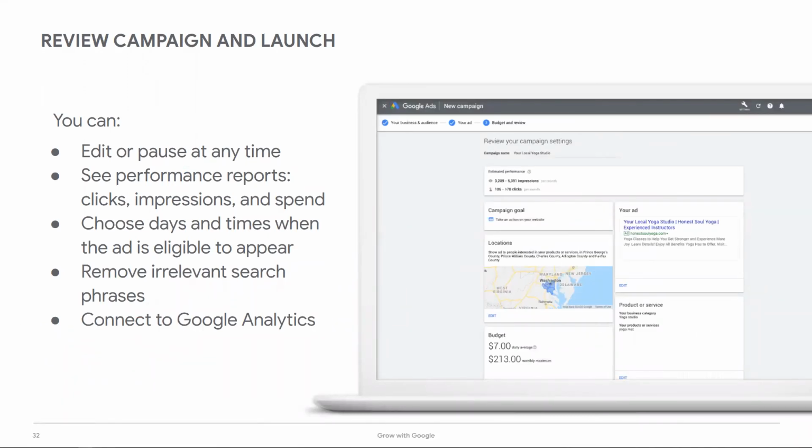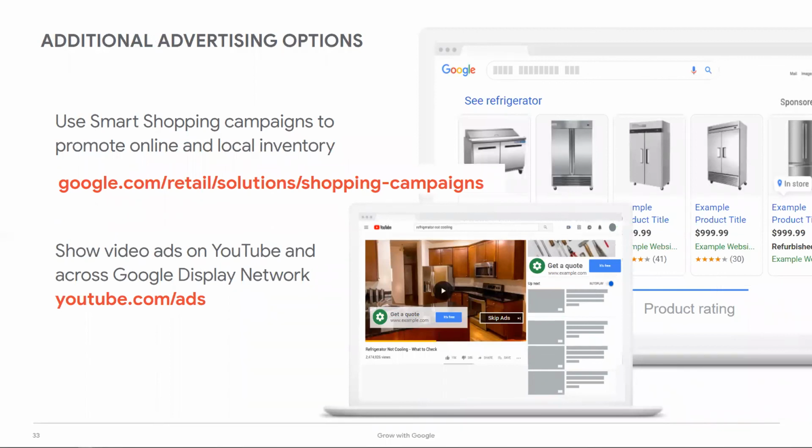So the next step is to review your campaign and launch it. You can, again, edit or pause at any time. You can check on your performance reports. I mentioned earlier that if you're running Google Ads, it will connect with your Google Analytics. This is true. You can remove irrelevant search phrases. So again, using my yoga studio example, she doesn't sell yoga mats, so she doesn't want yoga mats to show up in her ads. So she pulls that out. And then again, setting the times and days when your ad is eligible to appear will also help you, especially depending on what type of campaign you're running.